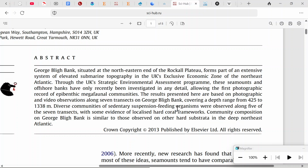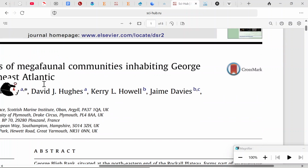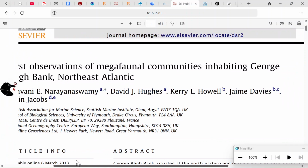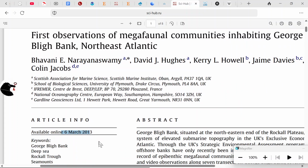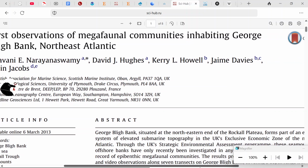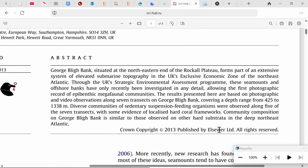So now first we are reading the abstract. This paper was made in 2013 or something, if I remember correctly. Yeah, check it out. Almost to the day. Some years ago. You can do the math. But anyway, that's the abstract. So obviously this is made by professionals.